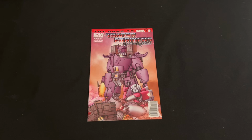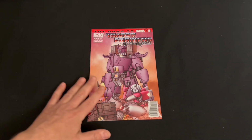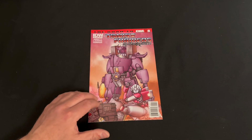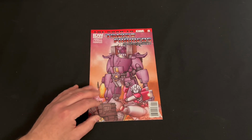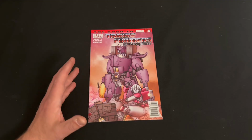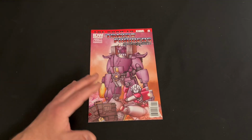Now we're going to get to the main part of the haul that I've got to show you today. These books come from a local shop here in the Twin Cities. The store is called Mind's Eye Comics. They are located in Burnsville, Minnesota, and they're actually in a mall store now. I think they've been there for a year, at most 2 years.